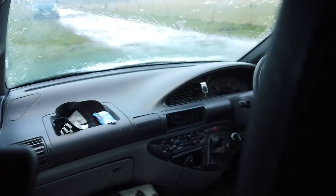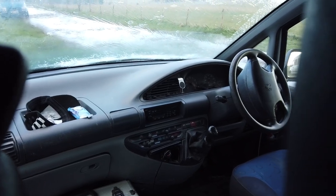Morning. Sitting in the van at Stonehenge, we've just had snow, hail and rain all within about 10 minutes. Sitting out the storm here. Good fun.